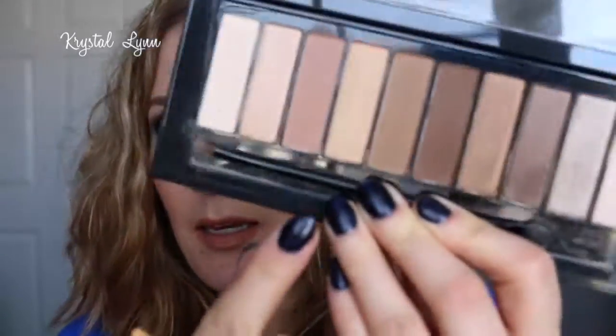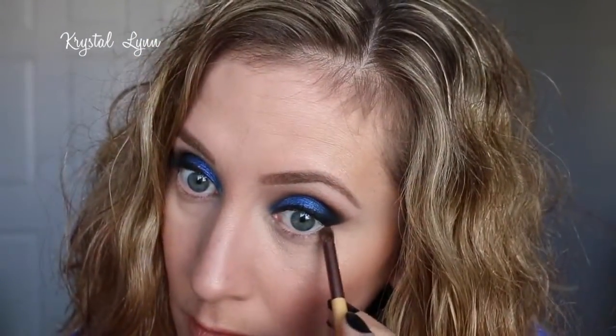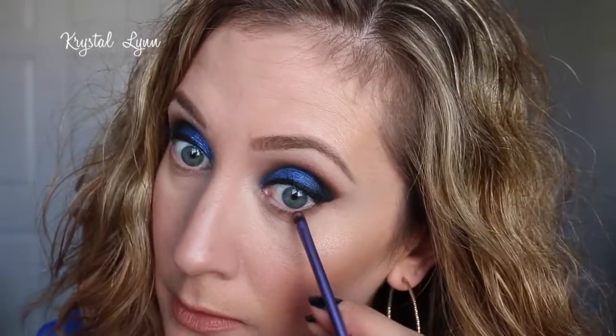Okay, so I'm actually going to take a mixture of that brown and the darker brown that we used on the lower lash line. I'm going to use this little brush. It is the Accent brush by Real Techniques. And I'm just going to take the darker brown actually and just apply it right along the lower lashes.